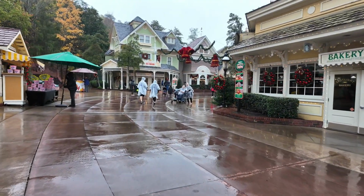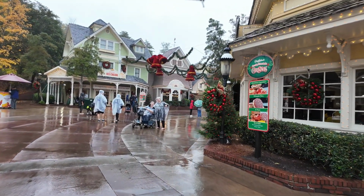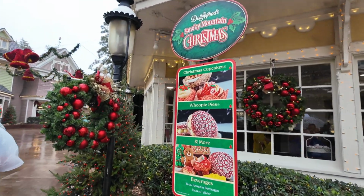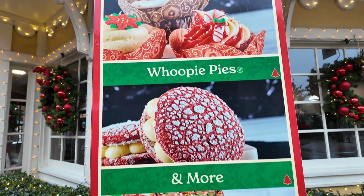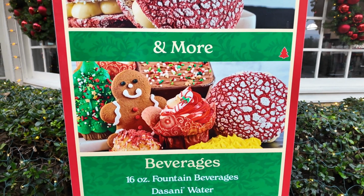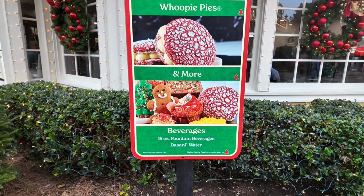First one's always right here at the Spotlight Bakery. This is where you can get all your little sweet treats. You can see they've got the Christmas cupcakes, some whoopie pies, and then they've got more things like gingerbread cookies, different style cookies. They've got brownies, all kinds of fun stuff in here.